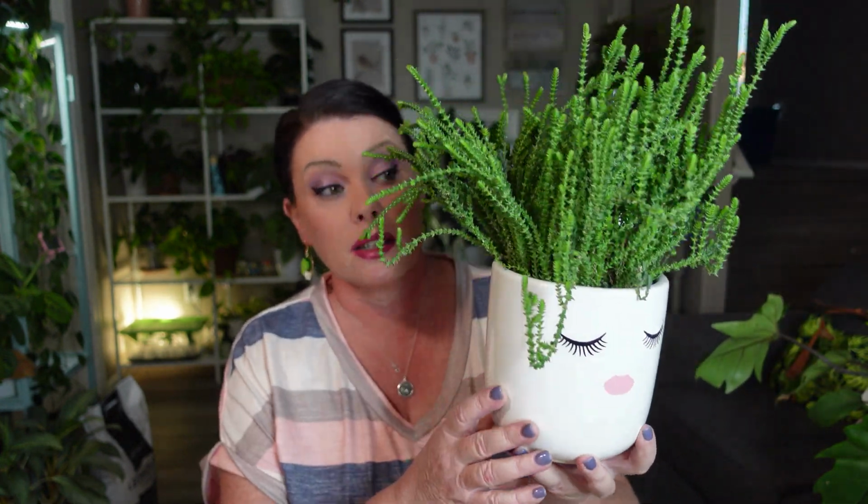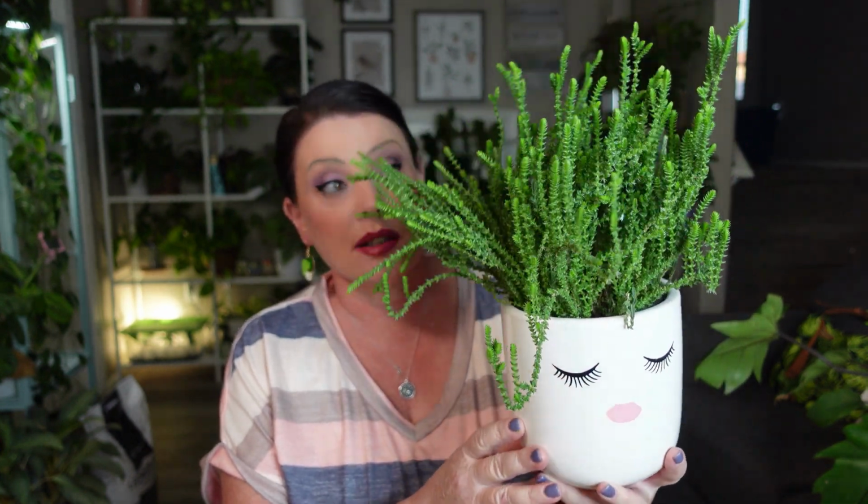The last one that I had got so long and really large, but when I moved it down here, it was upstairs in a very south-facing window. It got a lot of sunlight, and when I moved it downstairs, it didn't get as much sunlight, and then it died. So I purchased this one in October, and I believe it was at Lowe's, and it has just taken off. It's just so cute, you guys.